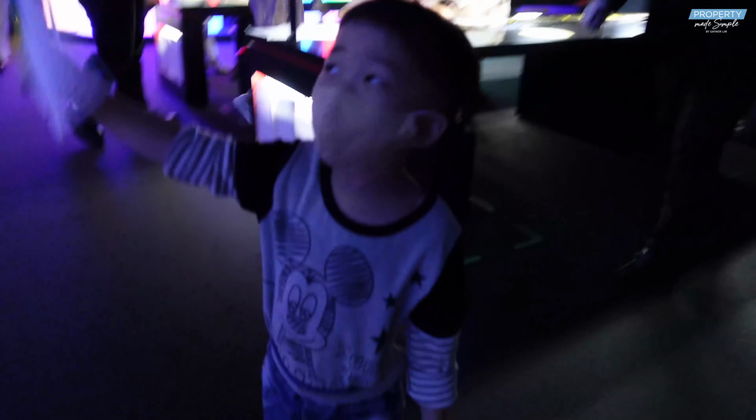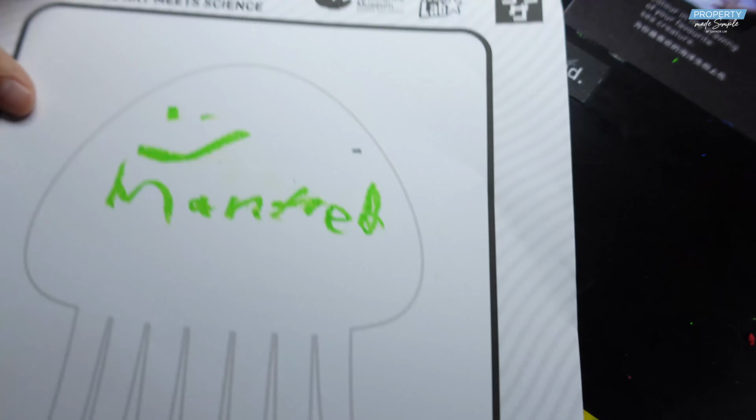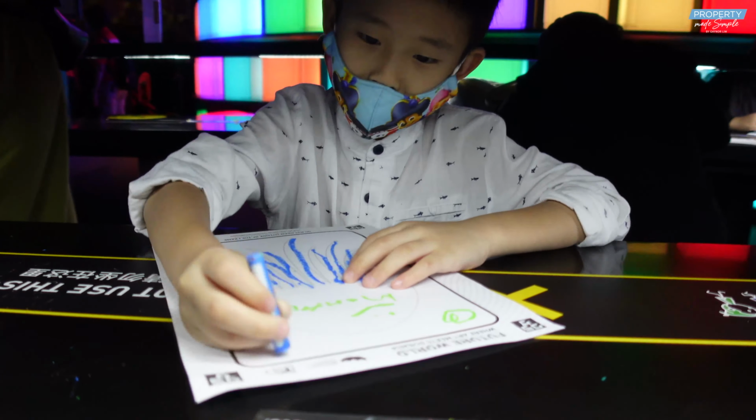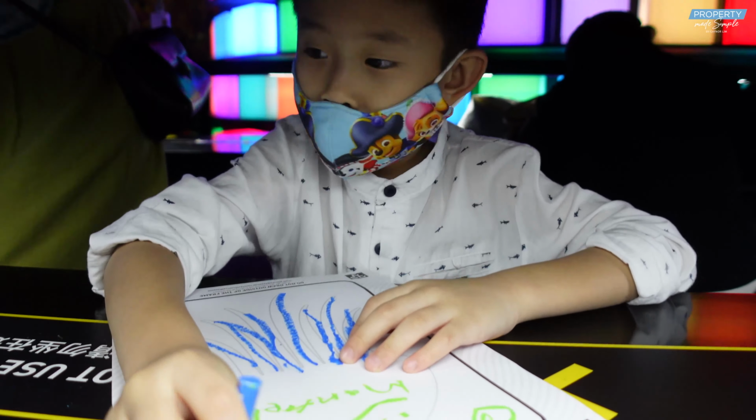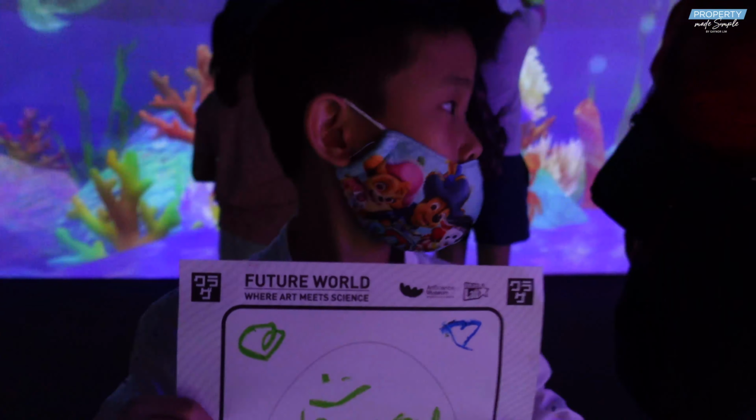That's your shark. Take a look at this turtle. Mason, your shark is coming down. That's your shark. So this is your jellyfish? Okay, come. You can go all the way there. Scan it. So you scan your jellyfish. You put it like that, the other side, right? Okay, you press.